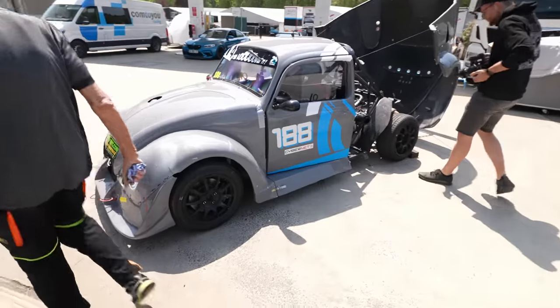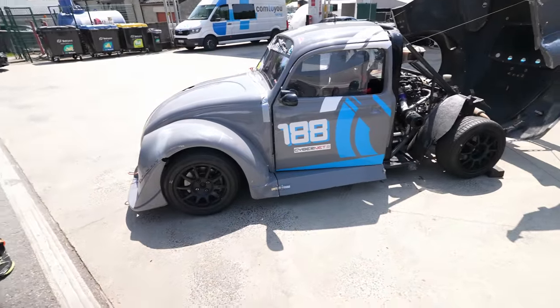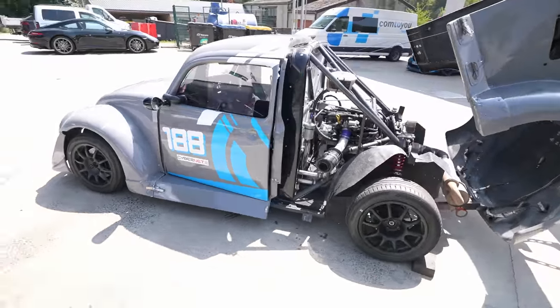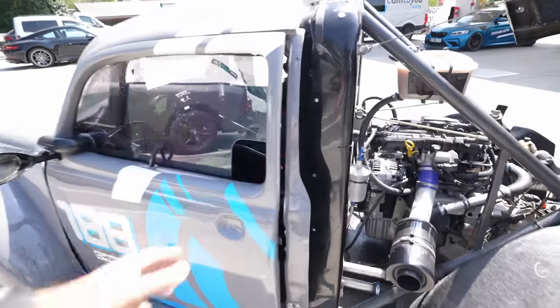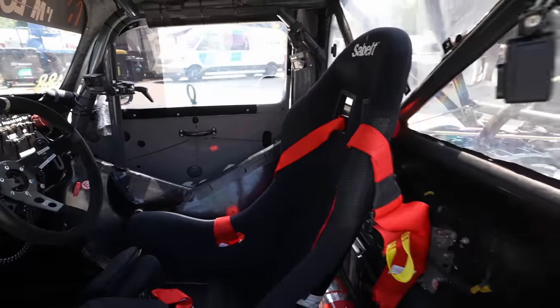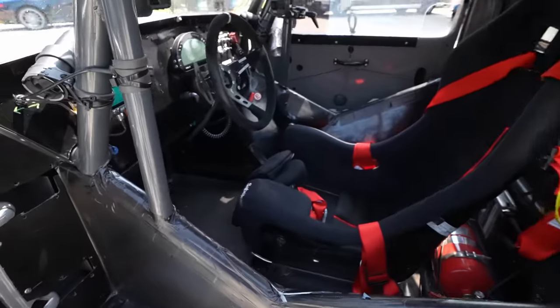Now, the car has been in production since '97, I believe. So there are multiple iterations of the car. You had one with manual gearbox, you had one with sequential gearbox, and this one is actually with pedal shifts. So we can have a quick look inside. The coolest part about it is central seating. So you're sitting in the middle of the car, in the monocoque or the tub, or whatever you want to call it.